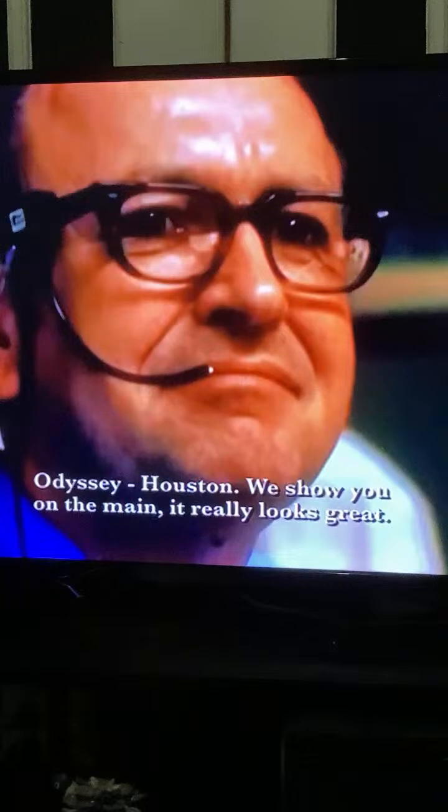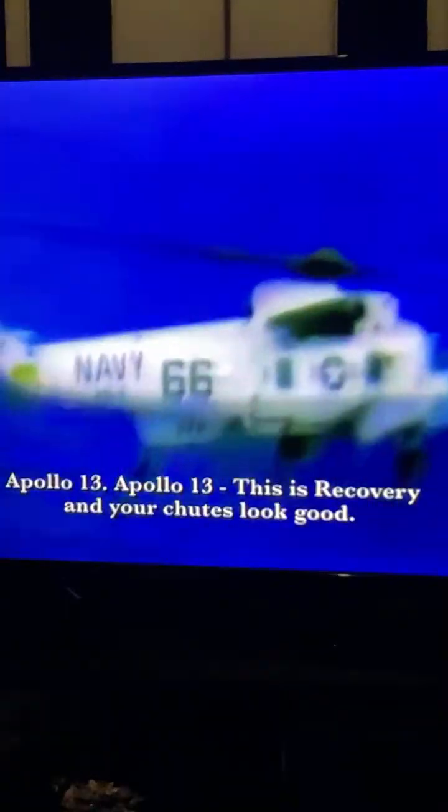It really looks great. Extremely loud applause as Apollo 13 on main chutes comes through loud and clear on the television display here. Apollo 13, the recovery at your chutes look good. The floor of the Mission Operations Control Room now crowded, and there are visible smiles on the faces of the flight controllers and astronauts in this room.